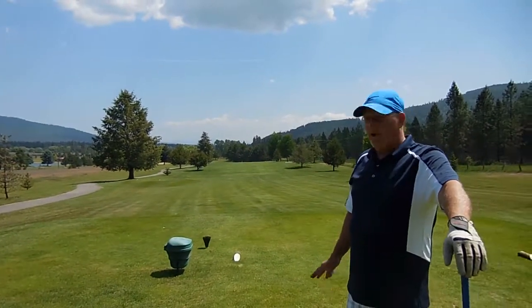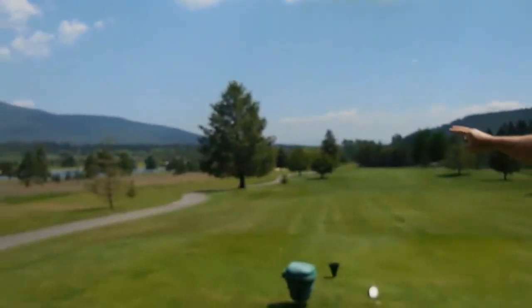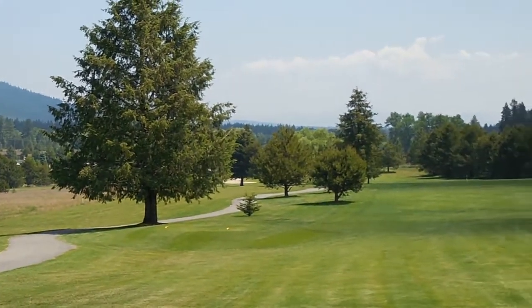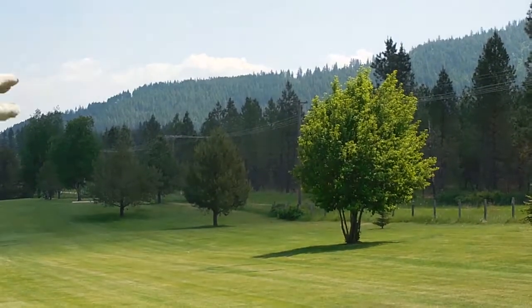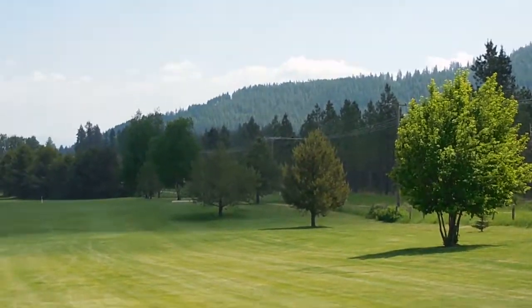So anyway, on your drive here, the left-hand side, you can take a look over here. There's a lot of room still on the left, other side of the cart path before you get into hazards. So if you happen to hit it left, you still have a playable ball. If you hit it right, you're going to go into the street. A lot of times you hit that road, it bounces, it ends up in the woods over there. I've got a lot of balls I'm saving over there for later games.